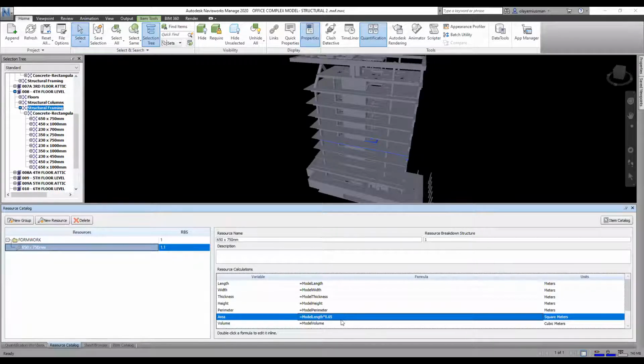Okay, no problem. It's fine, ma. Okay, as I was saying, this is the model length times 0.65 times 2, plus model length again, sorry, L-E-N-G-T-H, times 0.75. Let's look at our formulas, because if it is wrong, it's going to be in red. That means it's not proper.